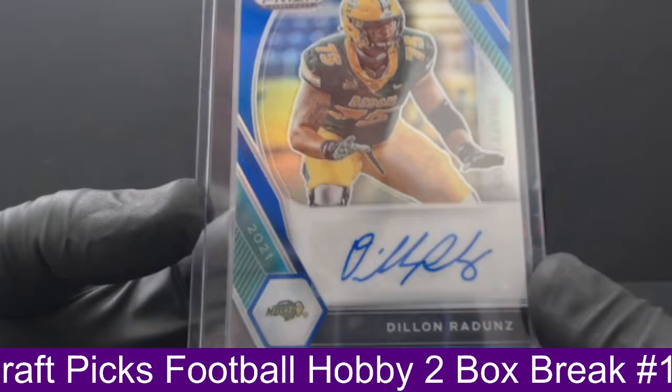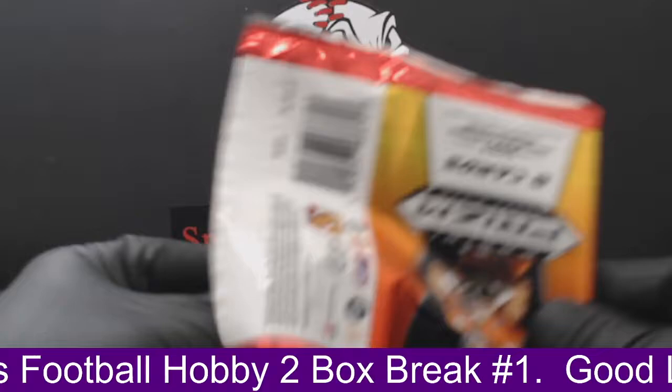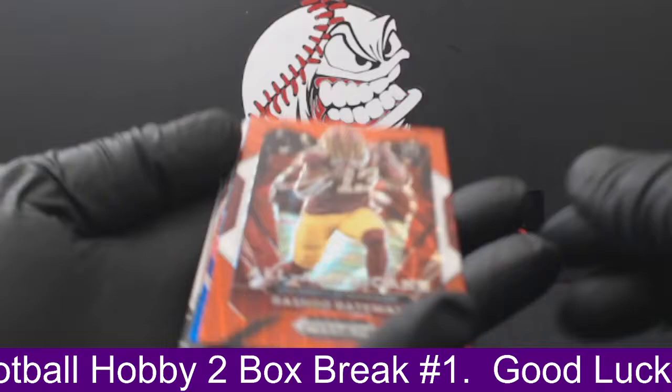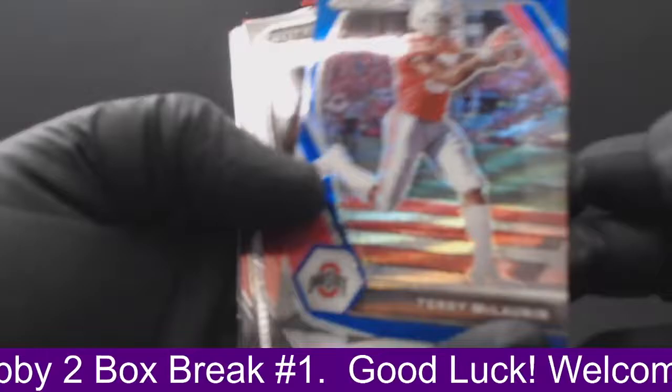We still got one pack left, so good luck to everybody. Coming up right after this, Dylan Radunsk is Titans. Okay, that's Brad B. Coming up right after this, we have our plates and patches break, guys. Here's a Rashad Bateman for the Ravens, Seth W. Terry McLaurin, blue. Stefon Diggs, Prizm. Sean Wade.